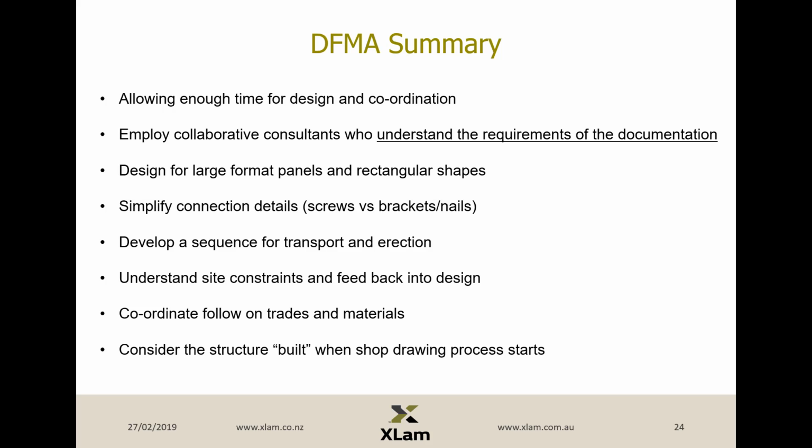So make sure that your consultants are willing and able to assist with that sort of upfront process. Design large format panels, rectangular shapes where possible, simplify connections, understand your site and develop sequences for transport and erection. Coordinating foreign trades is a big part of that as well.